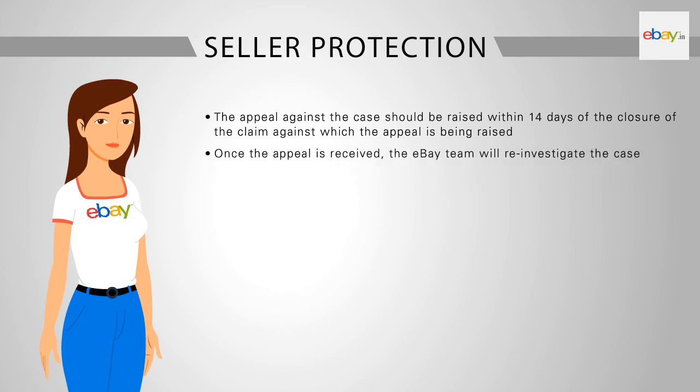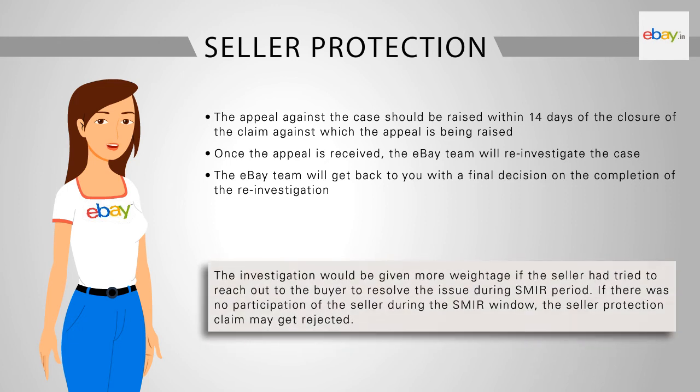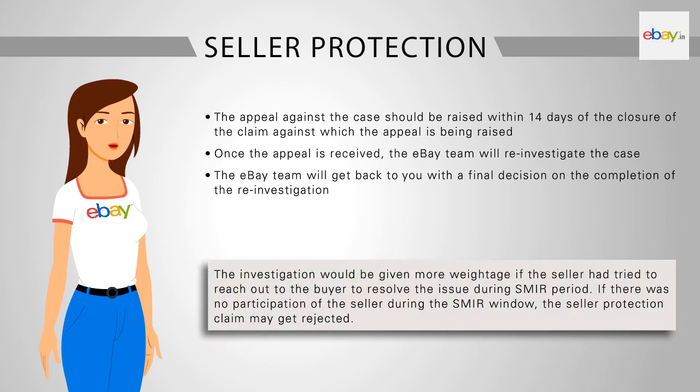Once the appeal is received, the eBay team will reinvestigate the case. The eBay team will get back to you with a final decision on the completion of the reinvestigation. The investigation would be given more weightage if the seller had tried to reach out to the buyer to resolve the issue during the SMIR period. If there was no participation of the seller during the SMIR window, the seller protection claim may get rejected.